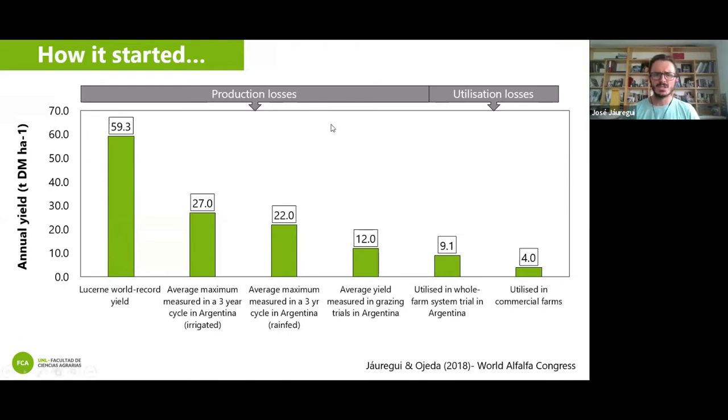So he did it on Kikuyu, and I thought this is an interesting approach to know where the production losses are and where the utilization losses are. And I did that for lucerne. We found a couple of published data. This was quite striking: the annual world record lucerne yield, for Arizona, published by Ludwig. Then we started analyzing, well, what's going on?